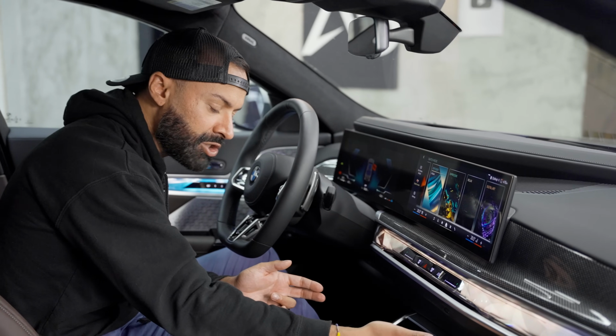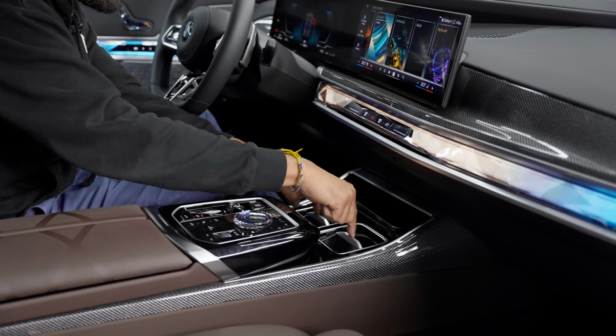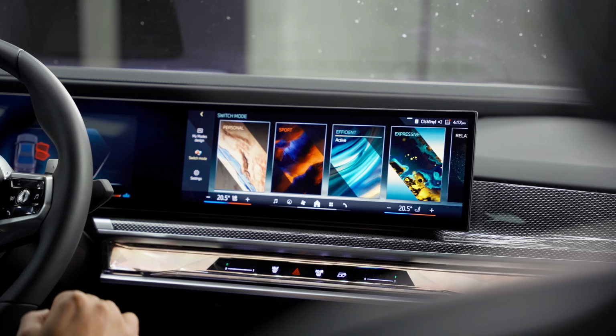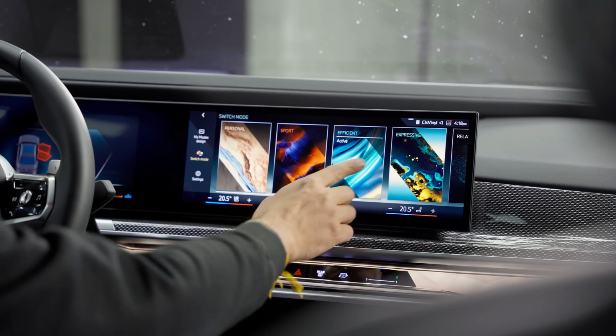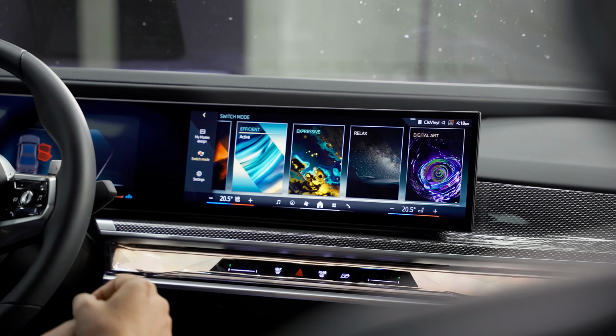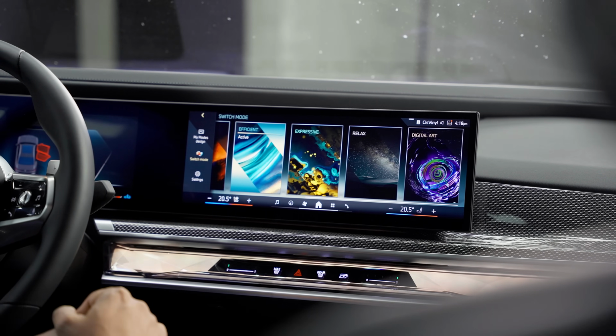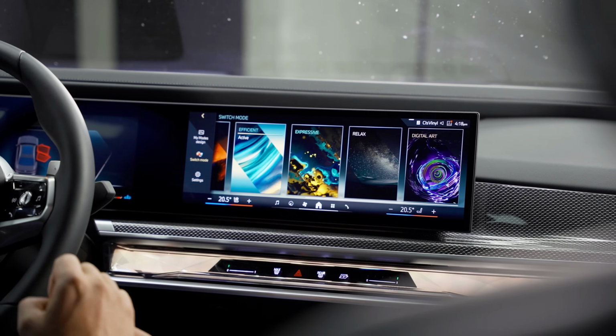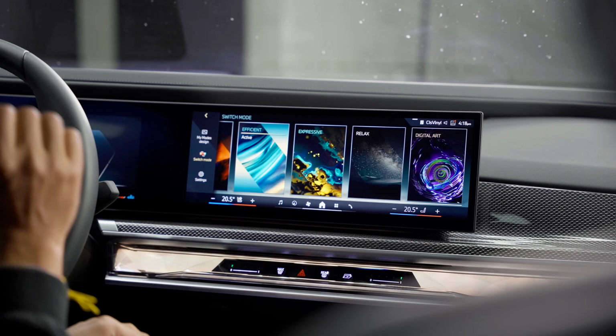You do have a wireless charger there and 2 vents that you can slide backwards and forwards. Now BMW has 7 specific drive modes: personal, sport, efficient, expressive, relax, and digital art. Now digital art is a presentation by Chinese multimedia artist Cao Fei, because BMW expects 70% of all 7 Series to be sold in China.